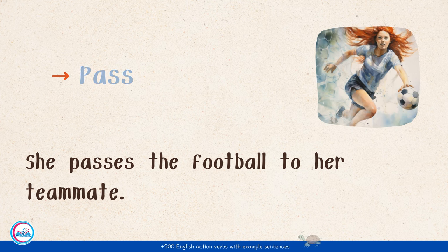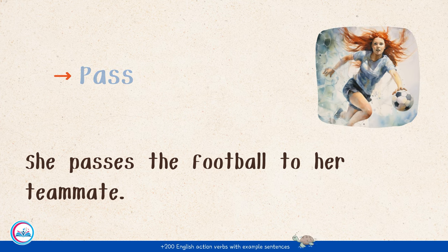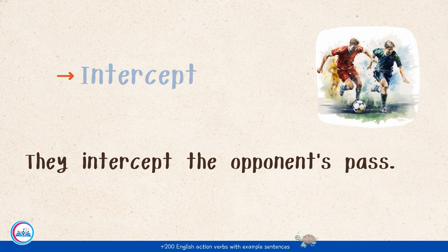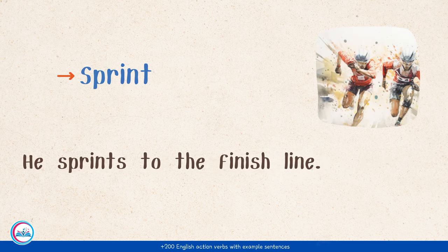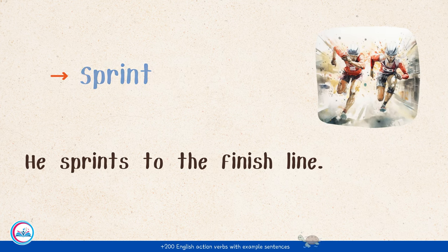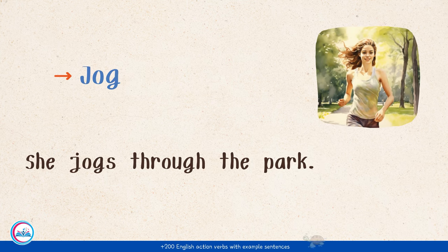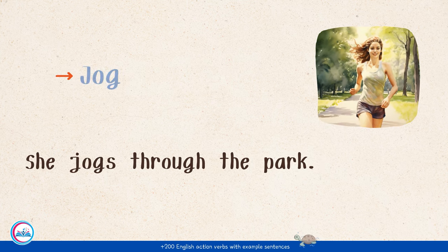Pass. She passes the football to her teammate. Intercept. They intercept the opponent's pass. Sprint. He sprints to the finish line. Jog. She jogs through the park.